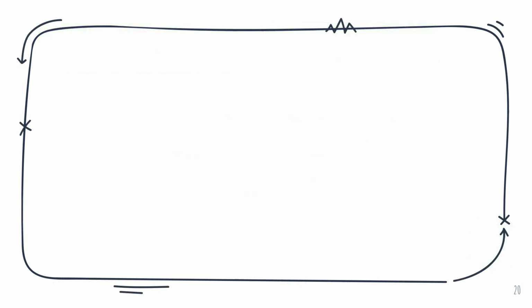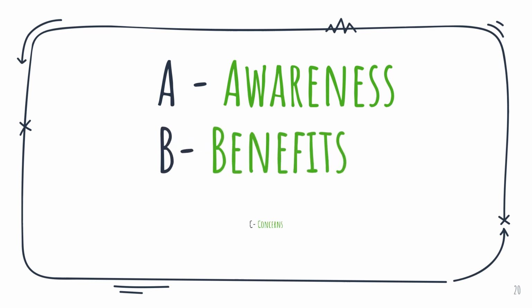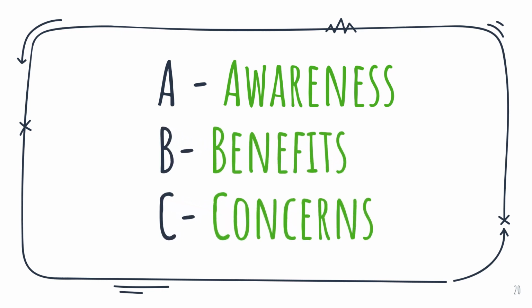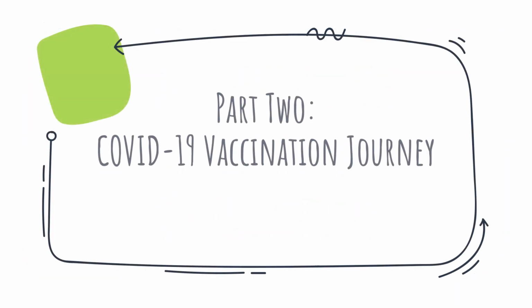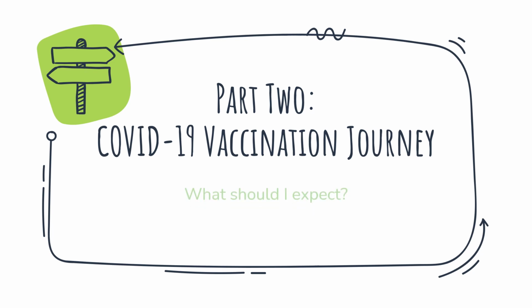This brings us to the end of part 1. Now you're aware of what vaccines are. Now you know their benefits. And now we have addressed a few concerns. In the second half of our presentation, we will look at the COVID-19 vaccination journey and what you should expect at a COVID-19 vaccination appointment.